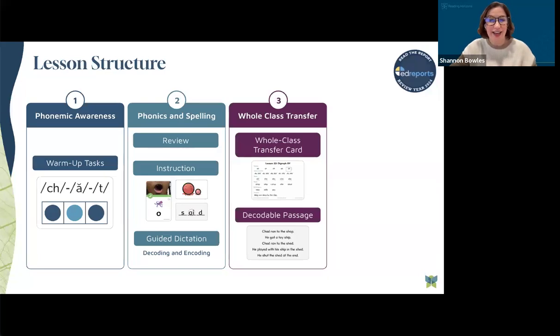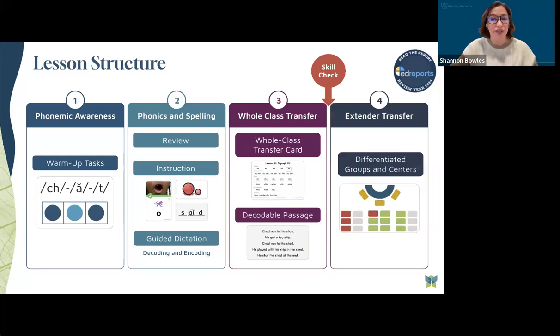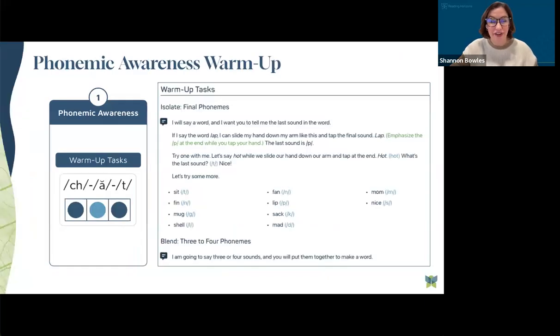Our intentional lesson design has 4 parts and uses the framework of the gradual release of responsibility. So we're going to look at each part of the lesson. Part 1 is a phonemic awareness warm-up. This entails 2 oral phonemic awareness tasks.